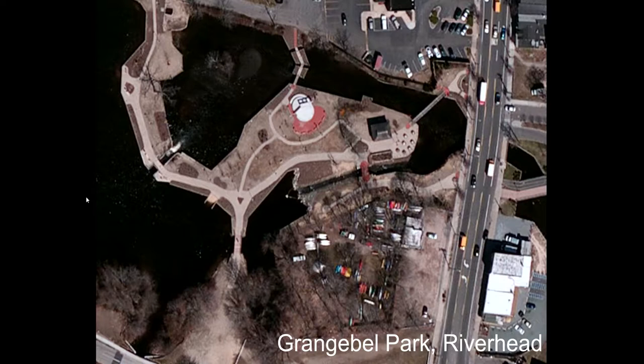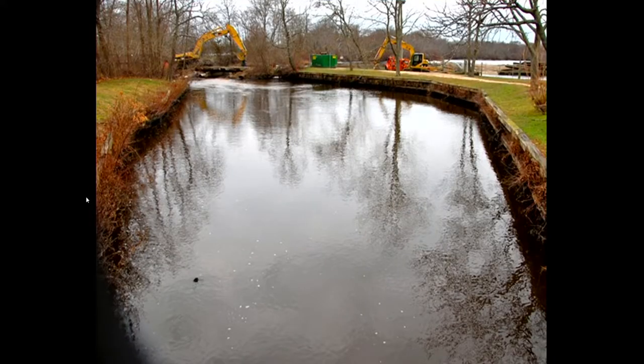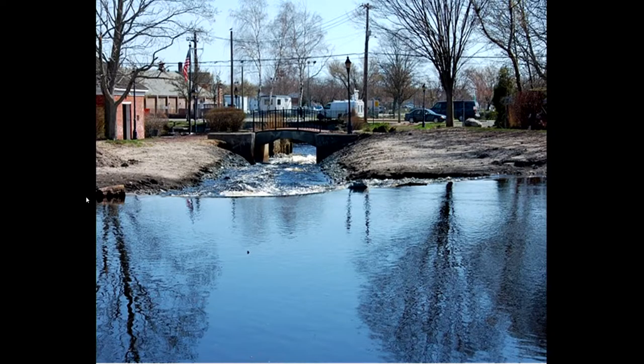This is Grangeville Park in Riverhead. I don't know about you guys, but my only reference in Riverhead is the Peconic Paddler. So it's the Peconic Paddler down here in the bottom. Grangeville Park had two spillways. This is a photo looking down from what was the south spillway. That spillway, looking up, this used to be an impounded section of the river there. In 2008, they started dewatering this, took the water out, and then built what's called a rock ramp. This is a nature-like fishway, and this was completed in 2009. So where there used to be a spillway there at the bridge, now there's this nice ramp.